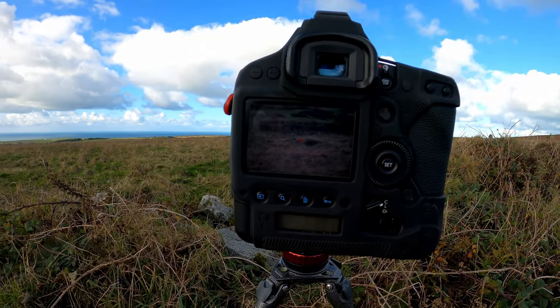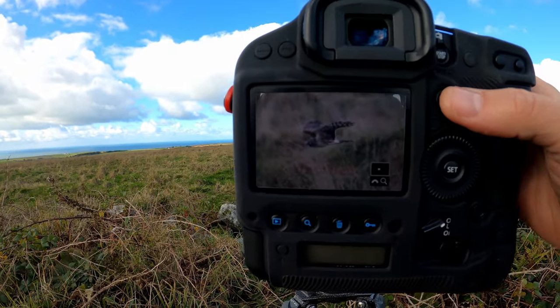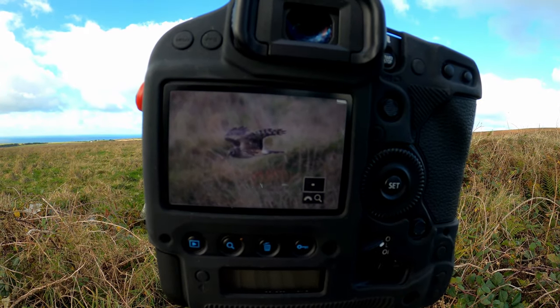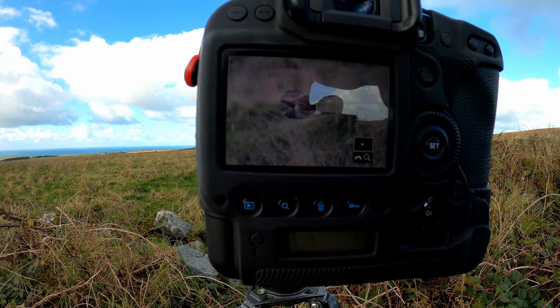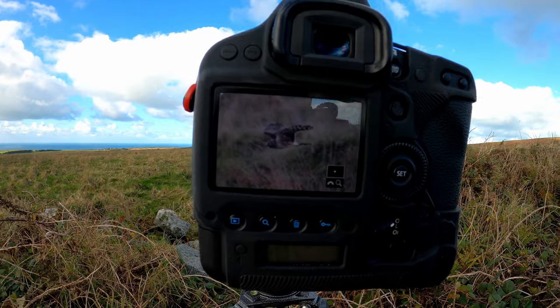So currently it's very difficult to see because of the light, granted. And there we go, if you can see that. There we go. So there's the hen harrier just going straight past. Absolutely magnificent bird. I absolutely love them. I just don't get to see them very often, but fantastic. Anyway, great to see. If that's it for today, happy days.